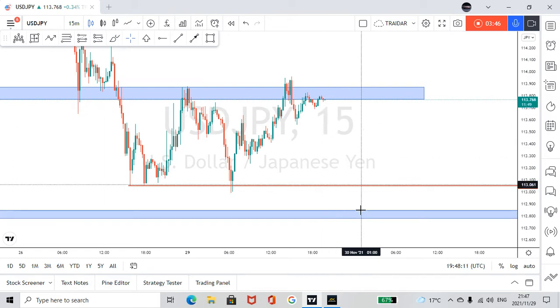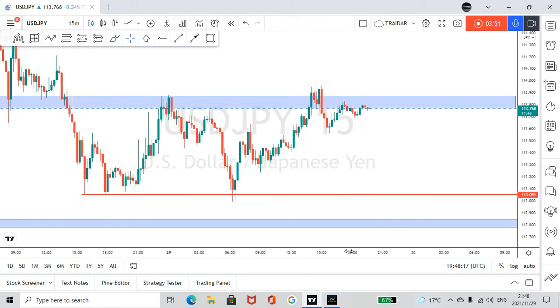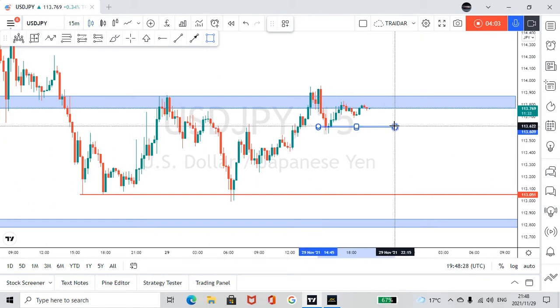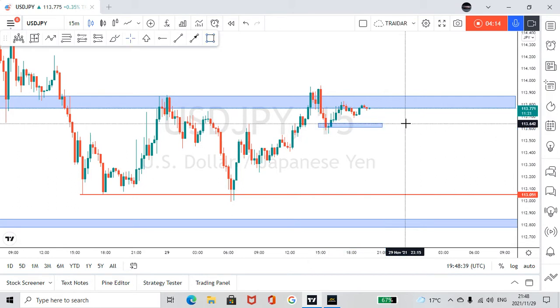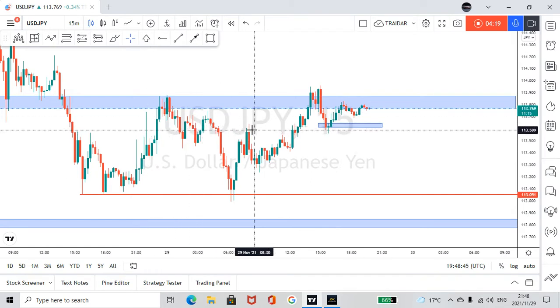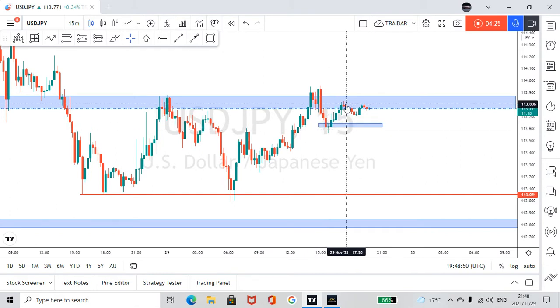So guys, how do we place the entry and not risk so much, right? So let me highlight my key area. Boom, exactly right here. Why this area? Simply because in this area here, we're seeing a wick here, seeing a wick here, and the market managed to come down, gave us a doji, and shot all the way to the upside.